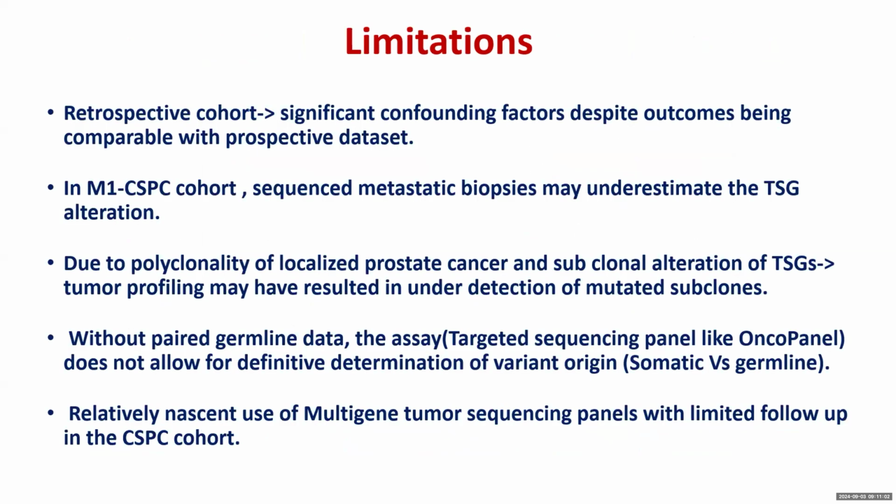So these are the results of this particular study, but this study is not devoid of limitations. It was a retrospective cohort, and that's why there were significant confounding factors, despite that outcomes were comparable with other prospective datasets.